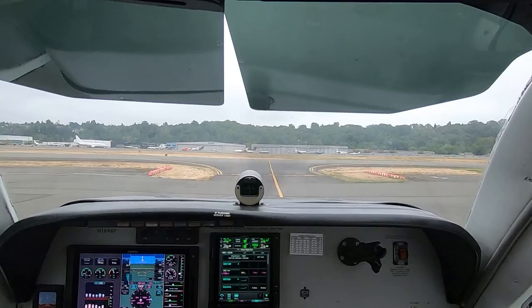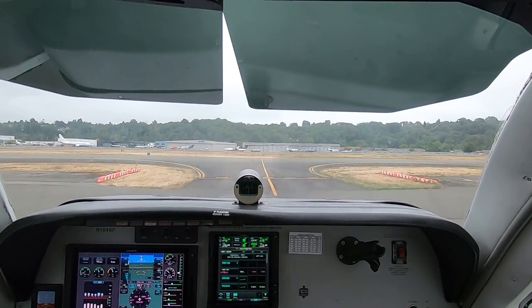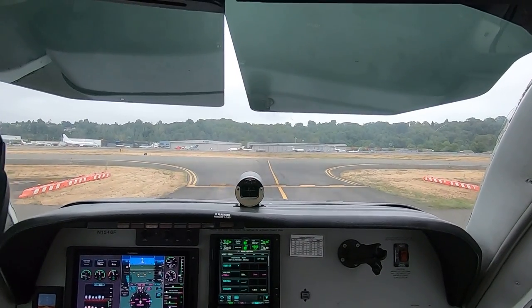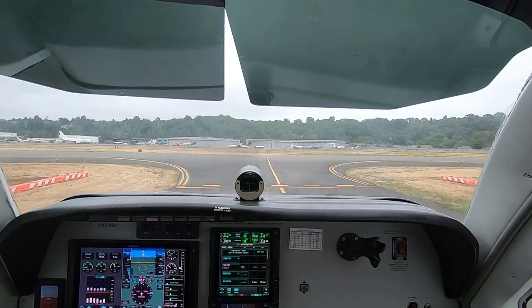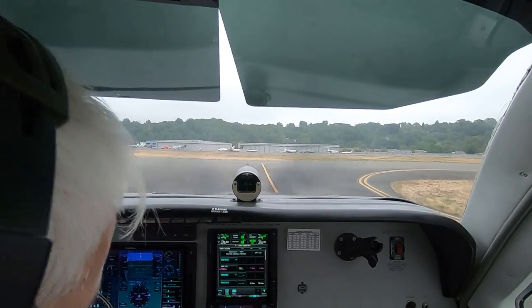Boeing Ground, Bonanza 1546 Foxtrot, midfield hangars, information Papa, IFR. Bonanza 1546 Foxtrot, Boeing Ground, runway 14 right, Bravo 1, taxi via Bravo. 14 right, Bravo 1, via Bravo, Bonanza 46 Foxtrot. Roger.